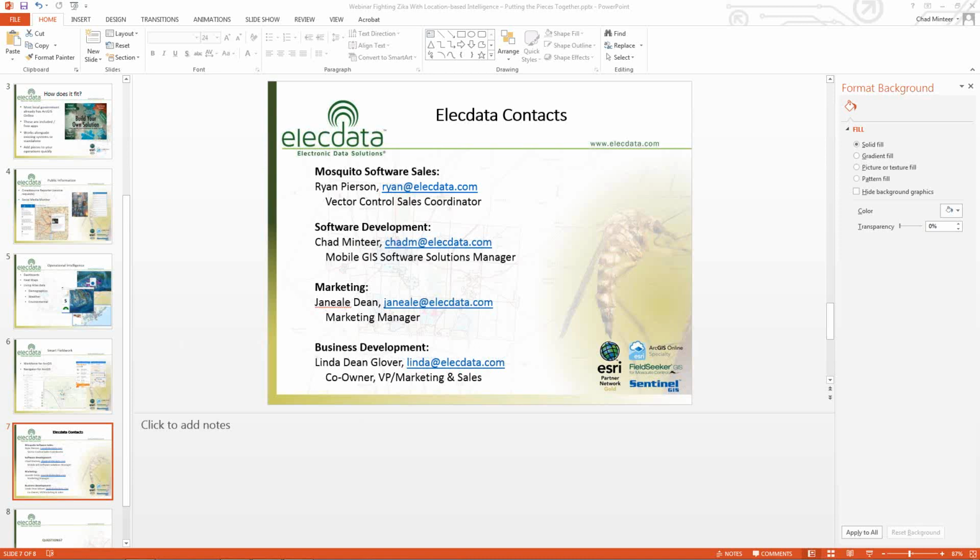One more question has come in: can we add our own data server side? And the answer to that is yes. The Esri ArcGIS Online applications, web maps, etc., can make use of data that's either hosted in ArcGIS Online or that is on your own server. So if you already have ArcGIS Server, ArcGIS Online can be used in conjunction with that.